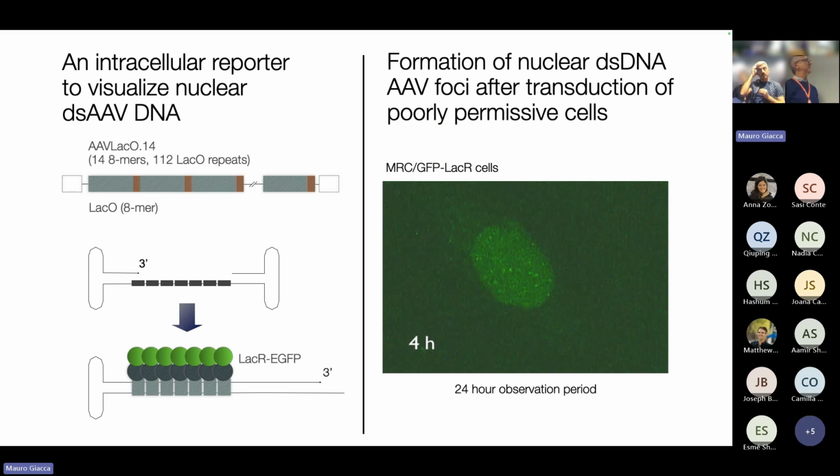This is another experiment that I love, and we would like with ESA to reproduce also here. This is one that we did when I was still in Pisa. So this is an AAV vector that contains 112 repeats of a very simple sequence from bacteriophage lambda, the lac operator, and it is used to infect a cell line, which is the MRC cells, which are poorly permissive to AAV. And we engineer these cells to express the lac repressor, which binds to a lac operator, fused to GFP.